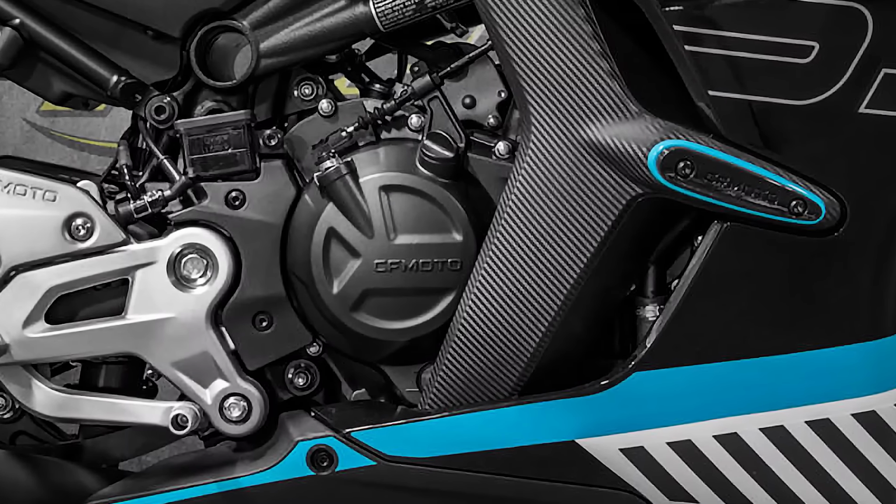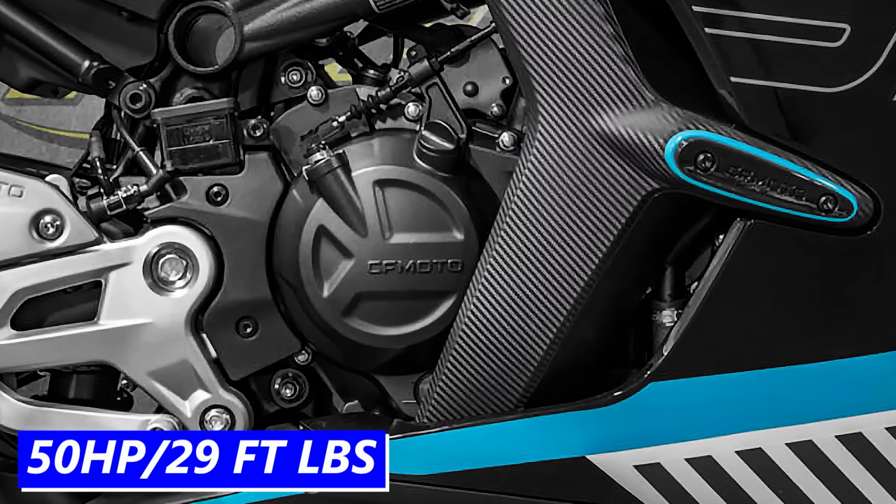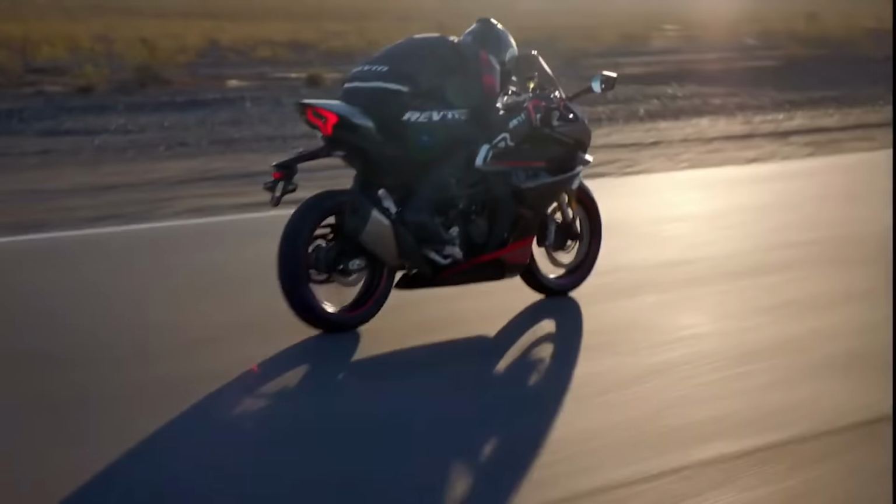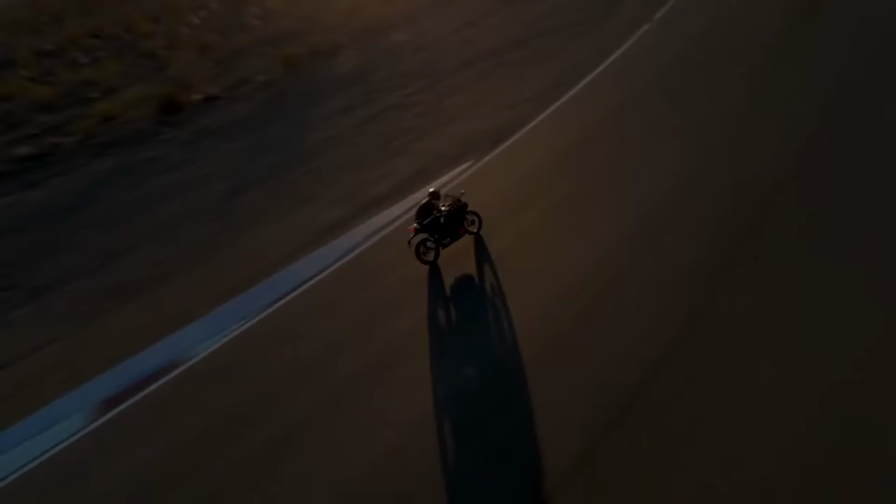The power plant is able to put down 50 horsepower and 29 foot-pounds of torque. As a result, it is making more peak power than any beginner sport bike made by the Big Four, although it will ultimately be making less torque than the Ninja 450 upon its debut.